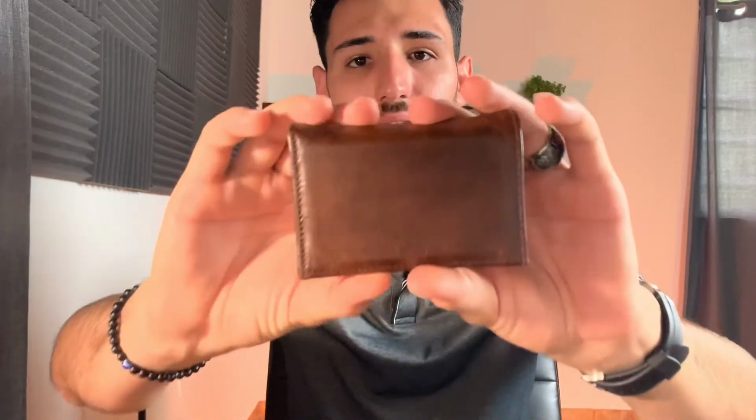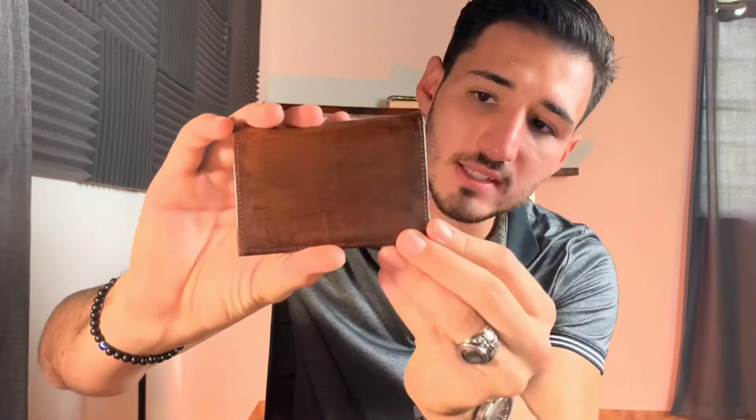Item number 2 of my EDC is my wallet. Yes, believe it or not, this is my wallet. It is a trifold leather wallet, and this is by far my favorite wallet in my entire collection. I have like 10 wallets, and let me explain why it's my favorite. Besides its slim profile, it's super lightweight, it's very minimal, it has no branding on the outside. It has no branding whatsoever.